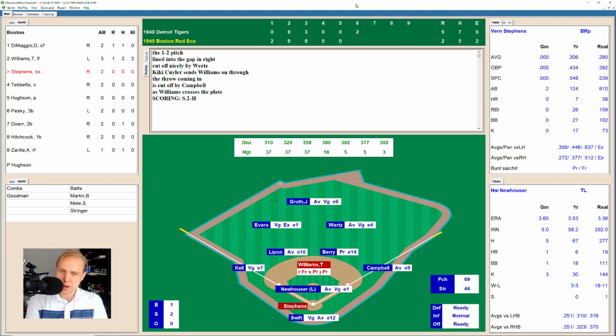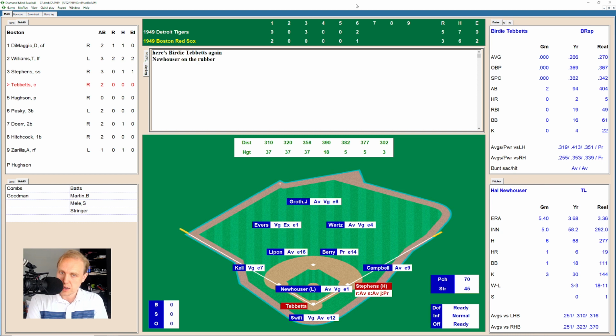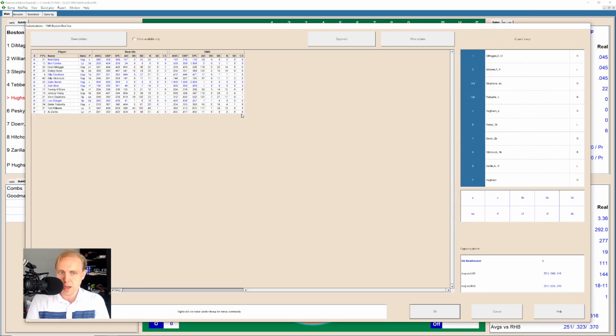That's high. 1-2 now the count. That's a line drive to the gap in right field, and that's a base hit for Stevens, and that'll score Williams, and it's a 5-3 ball game now. Here comes Bertie Tebbets. We're going to have Stevens run a little bit. There he goes, and that's into right center field. Stevens goes all the way over to third base just like that.